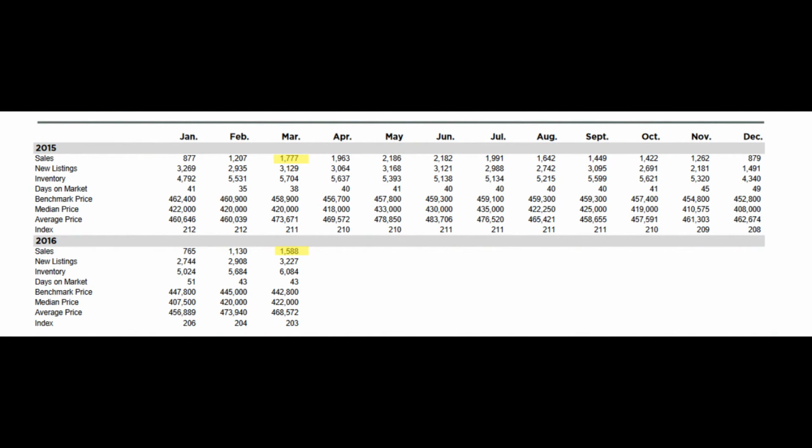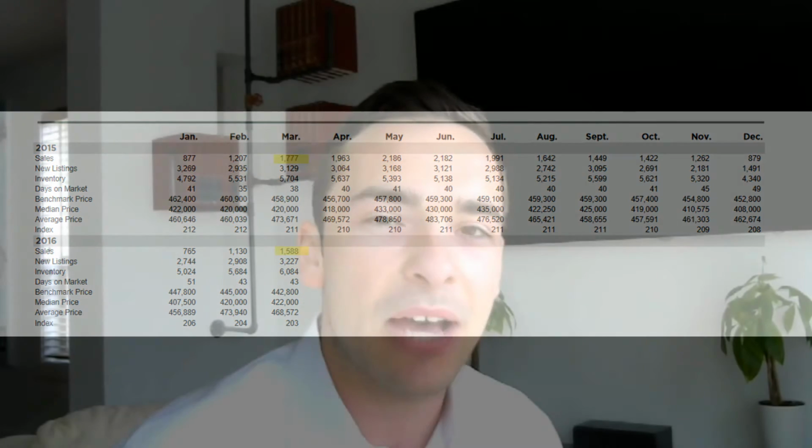Now this next graph just basically shows a more detailed analysis of the numbers in terms of new listings and inventory. So again, keeping track of those numbers is going to be really interesting in the next couple months to see how that performs. So what does this all mean if you're a buyer thinking about buying in this market, and what does it mean if you're a seller thinking of selling?